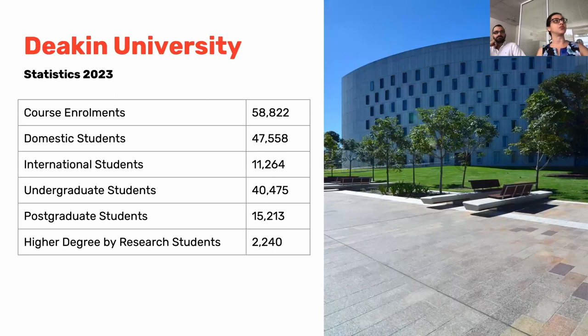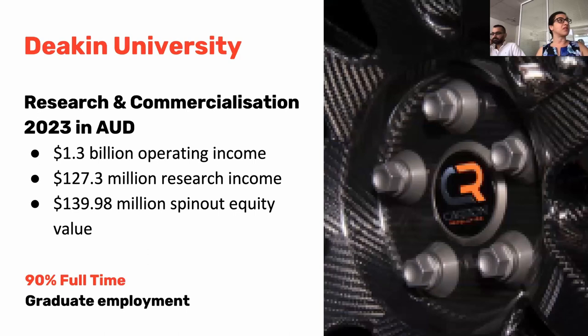Overall, Deakin University has about 60,000 students. These results are post-COVID, so we've got a lot of international students that are also coming back as well. We have 1.3 billion income that comes in annually at Deakin University. 127 is from research income. I'll go through the different categories of the research incomes that we have. And then we also have $140 million of spin-off from equity value.